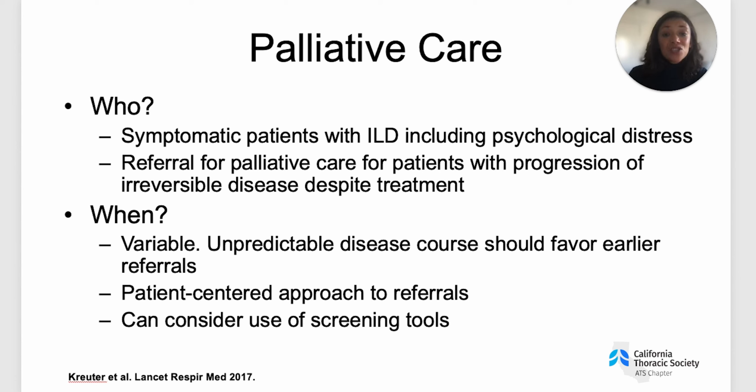We really want a patient-centered approach to referrals. So again, this is shared decision-making about what are the values and goals and priorities for an individual and whether palliative care can really help to support some of those things. And then we can consider using screening tools. Again, there is not consensus about how and when they should be used, but they may be able to help us identify patients who are most likely to benefit from palliative care interventions.